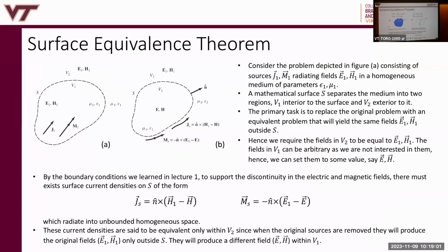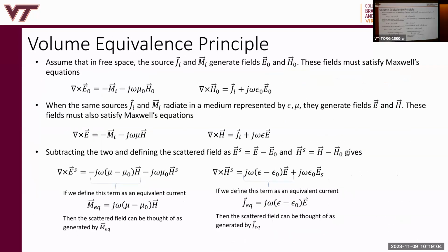Yeah, all right, we'll go over this. We'll come back to that. All right, two more principles and then we're done, or three.